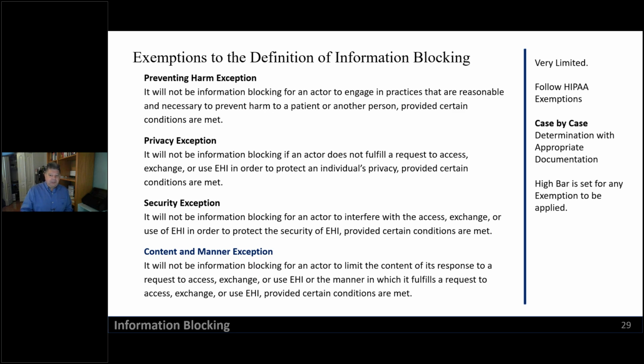The content and manner exemption. So we've been talking again mainly about the portal access to EHI, but patients under information blocking can also ask for their records in paper or on CD or on a thumb drive. But if you don't have that capability, so they want their records burned to a CD, and you do not have the capability to do that, then you have a content and manner exemption. You must work with the patient. Well, we don't have a CD burner, and we don't feel the need to go out and purchase one, but we can put your records on a thumb drive, and here's the charge for that. Or we can push them to the portal. So basically, you have to negotiate with the patient on a content and manner that is acceptable. And if all other negotiations fail, then you want to go back to paper.